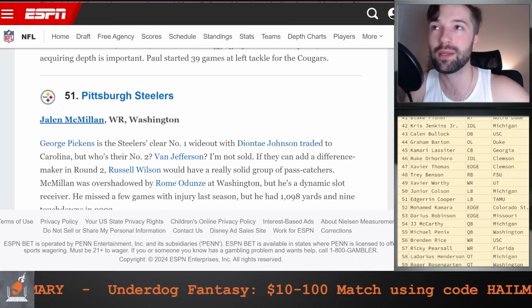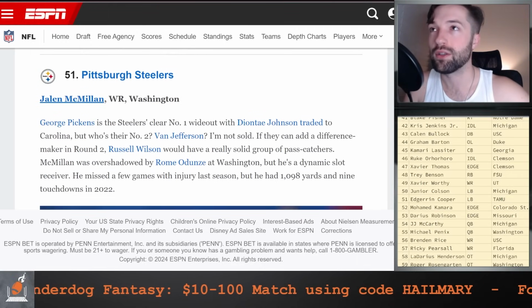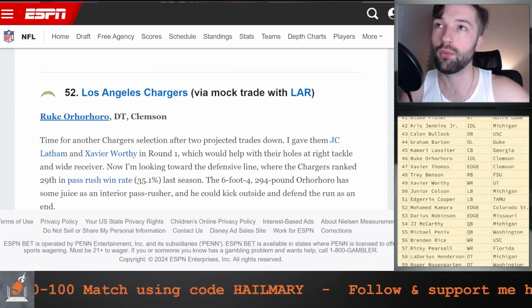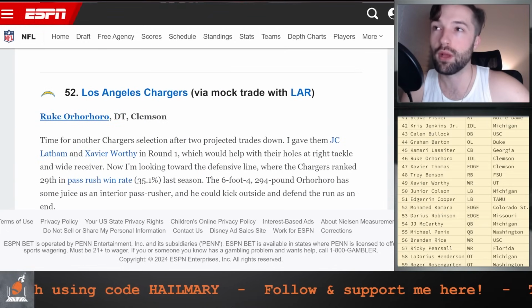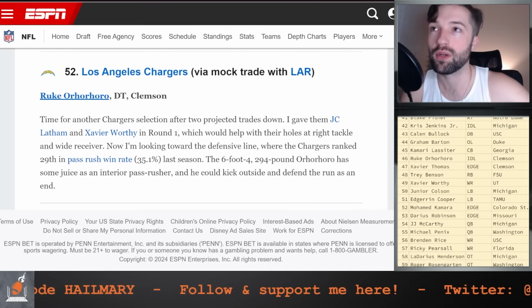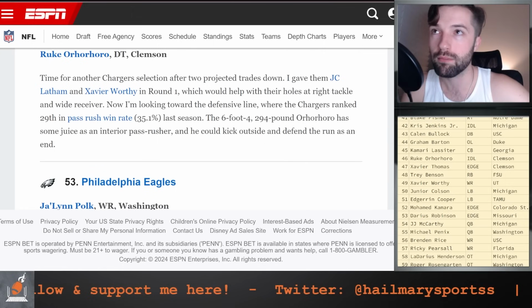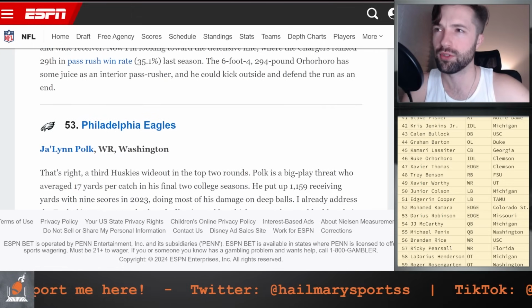Steelers go Jalen McMillan. I think wide receiver is a great move for the Steelers. I'm just not a big Jalen McMillan guy. Then we got the Chargers going Ruke Orhorhoro. He's a good versatile defensive line piece. I'm not going to get too angry with this one at all. Latham Worthy, Orhorhoro. I would still say go after Junior Colson, but Ruke Orhorhoro is a great player.